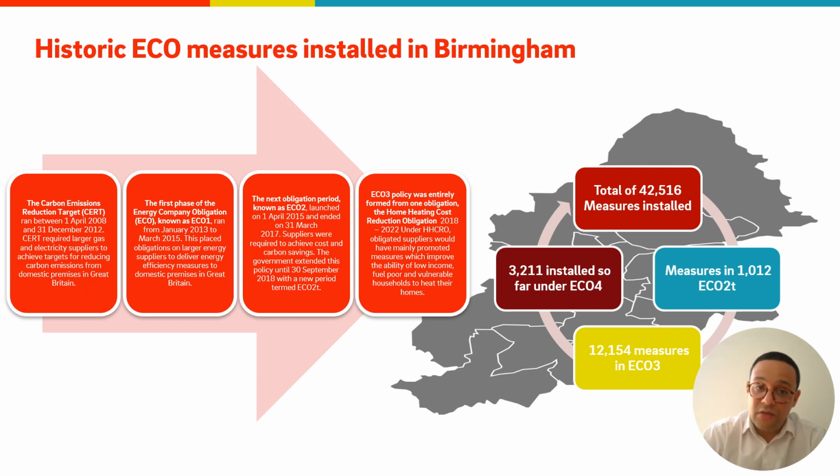Moving on to the first iteration of ECO, under the initial ECO obligation in the B postcode area, approximately 26,100 E.ON funded measures were installed across 19,400 households, resulting in lifetime bill savings of £200 million. The initial ECO was completed in March 2015.